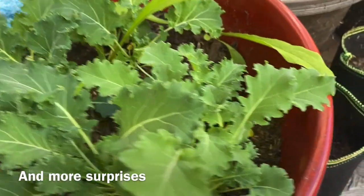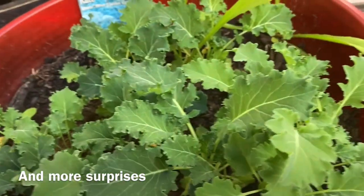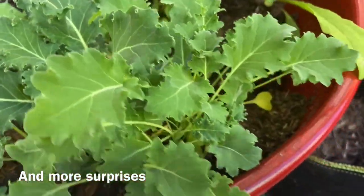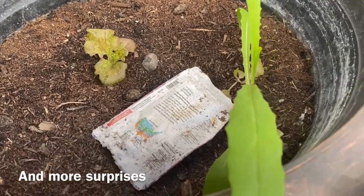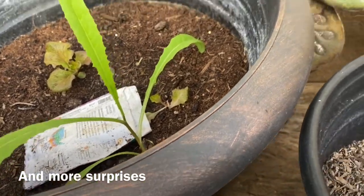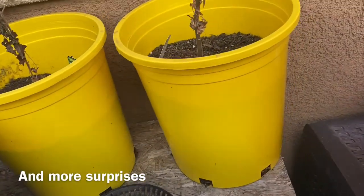Look at this kale, Shanae. Look. Come look at this kale. Do you see this kale? And then there's lettuce. Look at, I don't even come over here. Look at that lettuce. Do you see that lettuce? Do you want me to make you a salad with it? No, thank you. Stop!